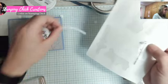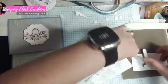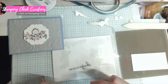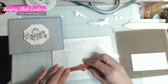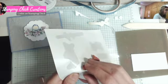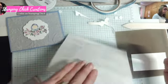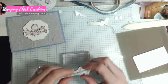Then you just peel that back. And then you peel back this. And then you just lay it on top. It's like a puzzle. Lay it on top. And then very carefully pop that up. And there is your stamp. Okay? So, okay. So Here for You Always is what I'm going to use.